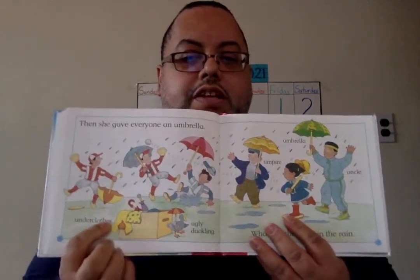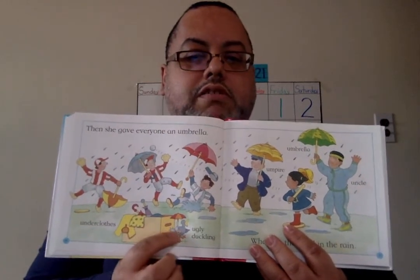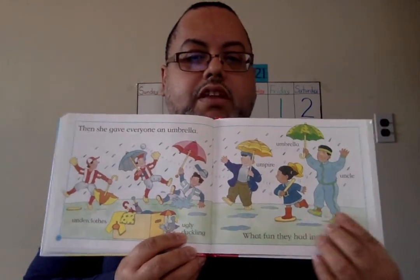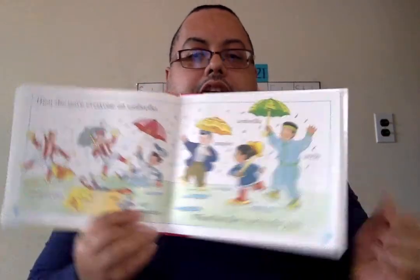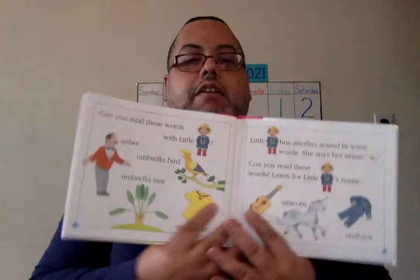They never do. So here's a picture of underclothes, ugly duckling, uncle, umbrella, umpire. They all begin with the letter U. You can read these words with little U. Let's see some others. Little U has another sound in some words. She says her name, U. Can you read these words? Listen for little U's name. All right, here we go.